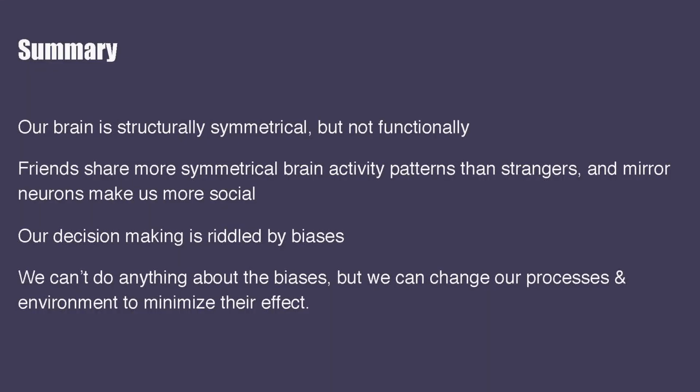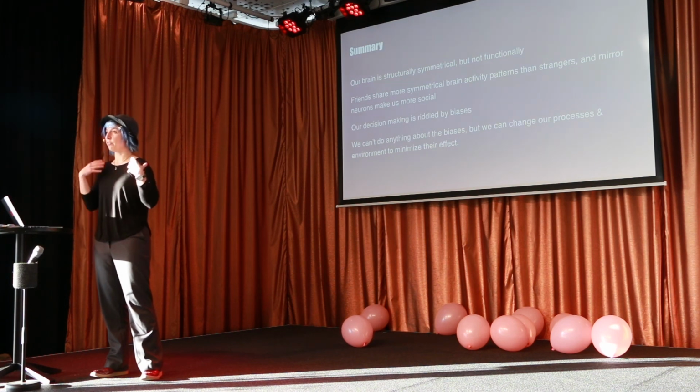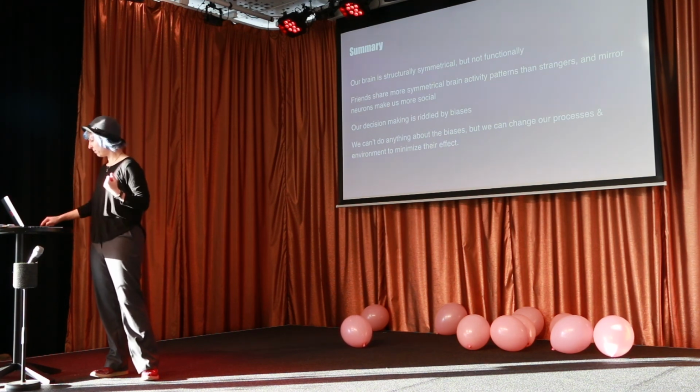Okay, that's it. Summary. Our brain is structurally very symmetrical, but it's not functionally very symmetrical, if you want to take something away from here about brains. If you want to take something away about friends: friends have far more likely symmetrical brain activity patterns, and mirror neurons, which means similar activity in brains, is what makes us more social. Our decision-making is riddled by biases because of the small decision-making black box in our prefrontal cortex. And we can't do anything about biases, we all have them, and it's pretty much a pain to try to avoid them just by changing your behavior, but if you actually change your environment, you can minimize the effects they have. That's it.